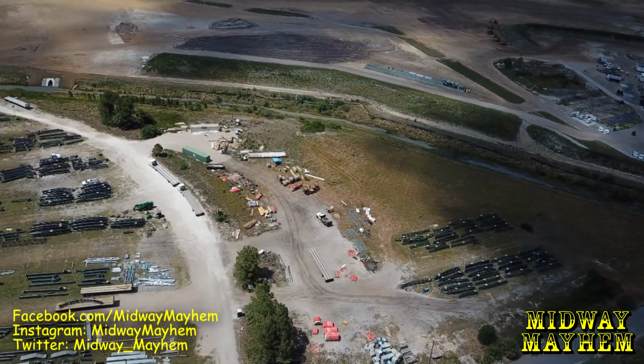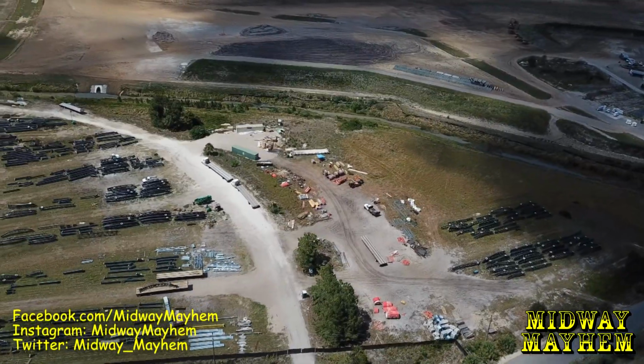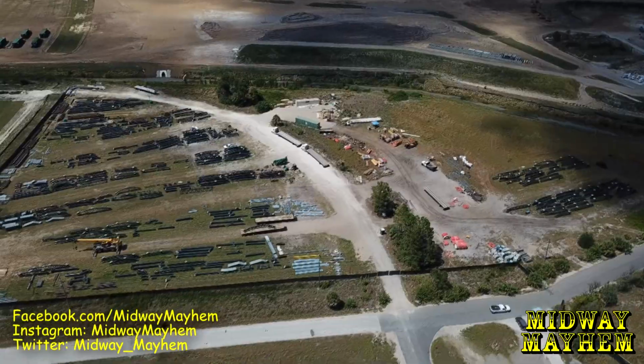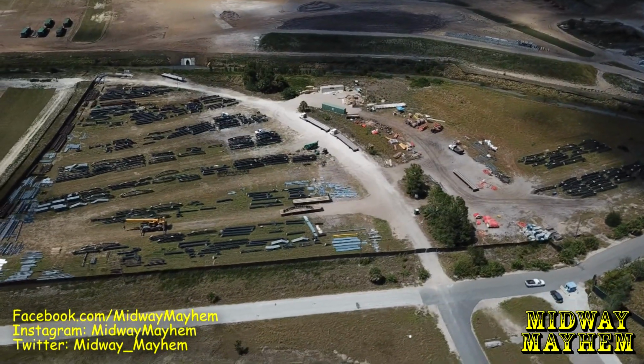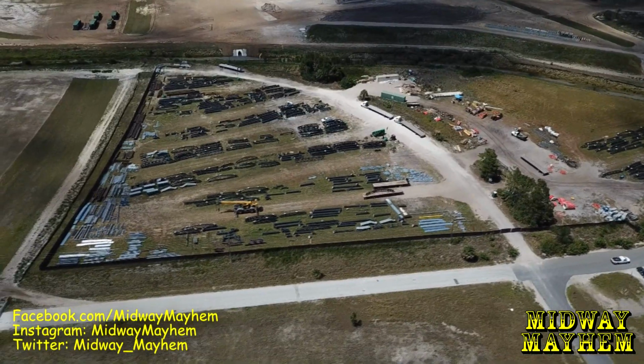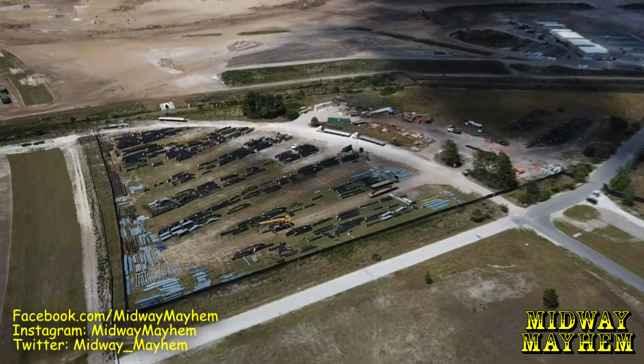We're expecting this to be a big week for crews, as even in the last couple of days, they've installed about 30 new segments of supports, as well as a whole bunch of track for the first launch, theming elements, and much, much more. Of course, we'll show that to you when we head over to the main construction site in just a little bit.